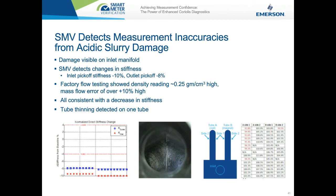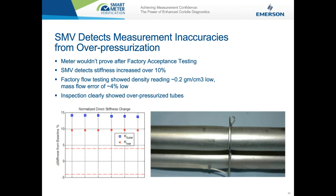This next one is a case on LACT units that were actually built in the Denver, Colorado area, and somehow these meters got overpressured during the factory acceptance test. What happens with freeze damage or overpressure is the tube tends to get stiffer. So you'll see those inlet and outlet traces on the graph shift up. That'll make the flow reading read low typically. So these meters registered in the calibration lab at about 4% low with a big stiffness change. So that was very easy to see that kind of gross damage.